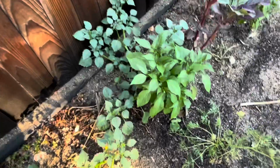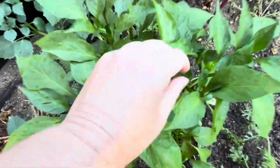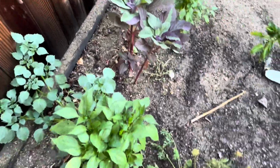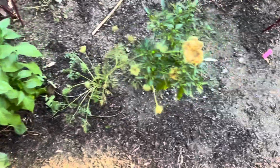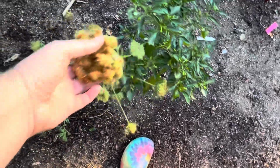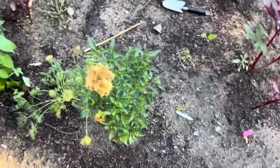Our peppers, these are the Anaheims. We've been harvesting these. This one has a little sun scald, I noticed. There's some amaranth. I might need to pull some of those that are close to the peppers. Carrots, I'm gonna come harvest the seeds off of this today so it doesn't just spread everywhere.